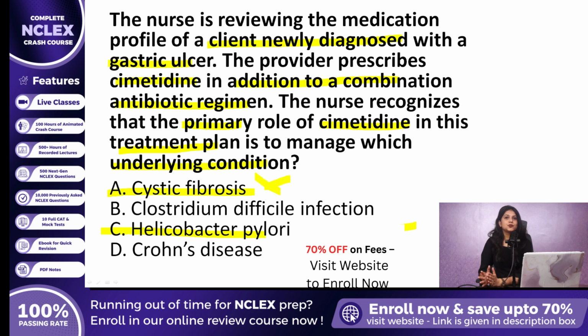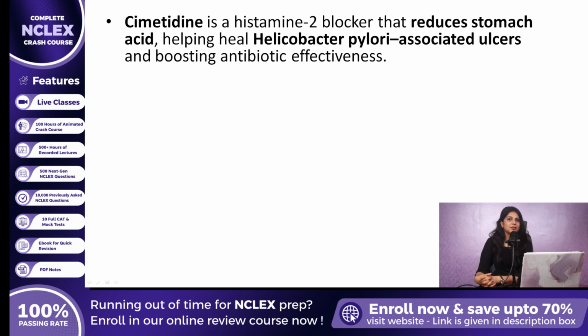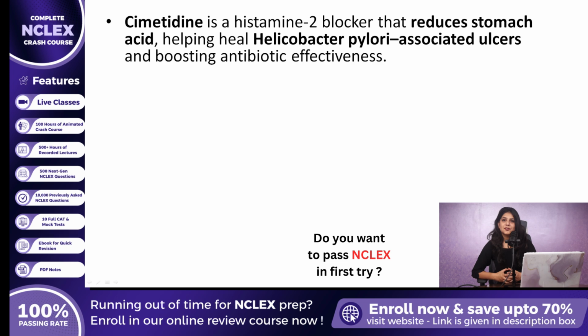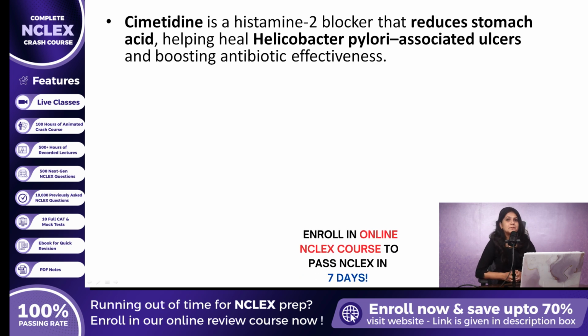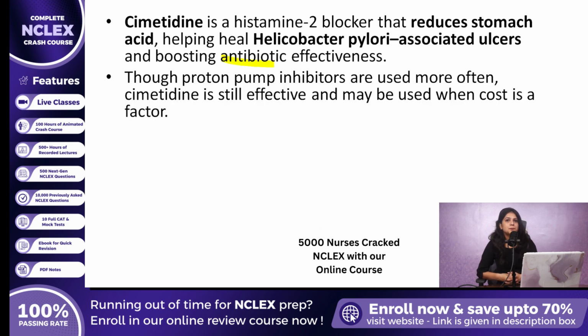Cimetidine is a histamine 2 receptor antagonist that works by blocking histamine on the parietal cells of the stomach lining, which reduces gastric acid secretion. In the context of Helicobacter pylori-associated gastric ulcers, reducing acid helps promote mucosal healing and enhances the effectiveness of the antibiotics used to eradicate the bacteria. While proton pump inhibitors are more commonly used today, cimetidine may still be part of a treatment regimen, particularly in cases where cost or availability is a concern.